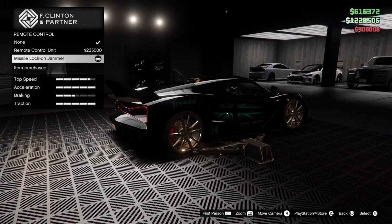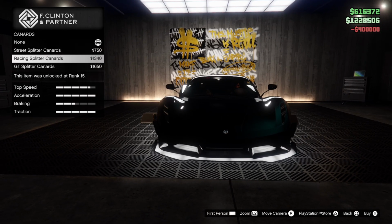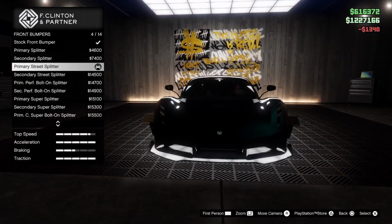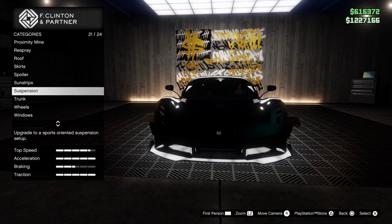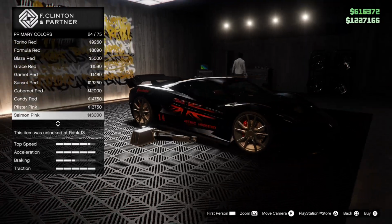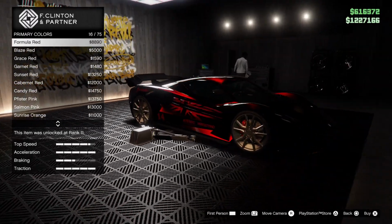Alright, Imani Tech, Missile Lockjammer, obviously. Canards. I actually really like these ones. These are cool. Alright, now, bumpers. Already put bumpers on, that's right. We're gonna go respray. Let's see how cool we can actually make this thing look. I really liked that red one. Holy.